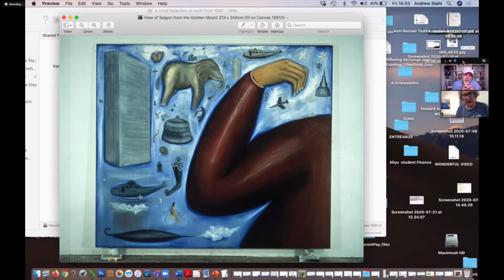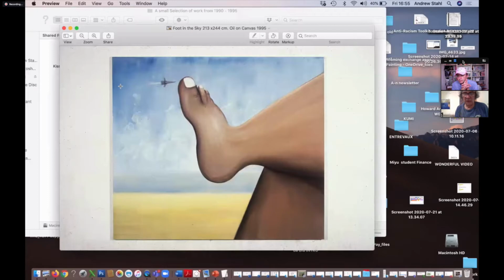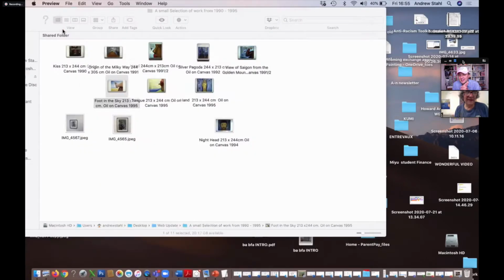And a strange mixture of helicopters. There were bands and helicopters everywhere in Vietnam. Very interesting. And then, sitting on a beach. That's really cool.